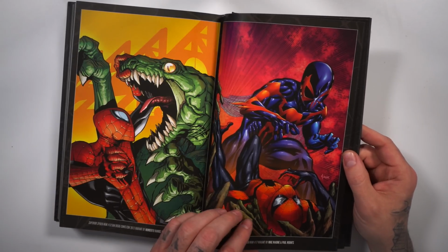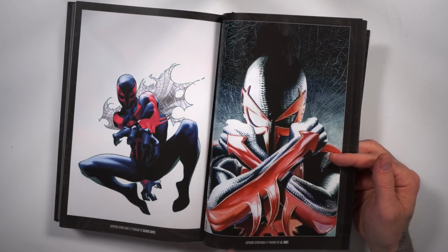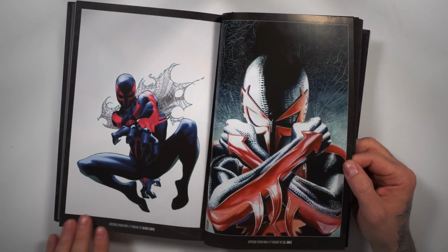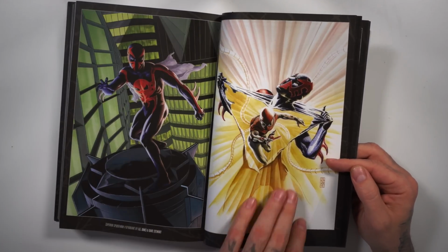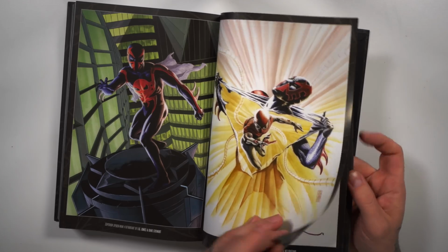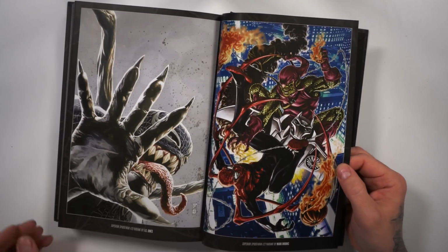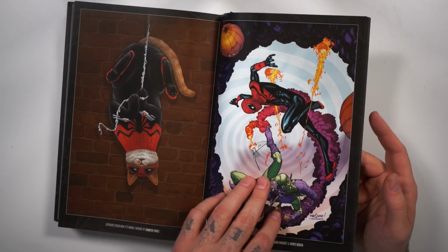Love the ASM 316 homage with Miguel O'Hara. This one was so iconic. I used to always want this one. It was super expensive at the time. I was always a huge Spider-Man 2099 fan. The Lego AF15 homage. Yeah, great stuff.